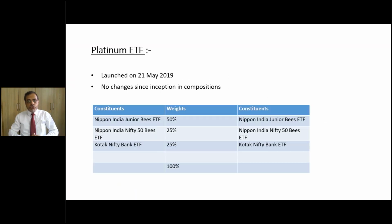This Platinum ETF was launched on 21st of May 2019. It has exposure to the top 125 to 150 stocks listed in India. This is a fully equity exposure basket. This basket invests in 3 different ETFs. The one is Junior Bees, where 50% weight is allocated, 25% is allocated toward Nifty, and 25% towards Bank Nifty ETF. So between the 3 of them, 100% investment is made. There are no changes in the composition or the weights since inception.